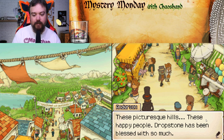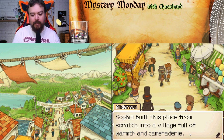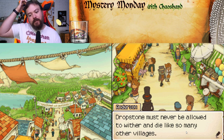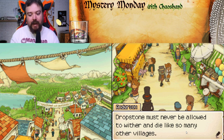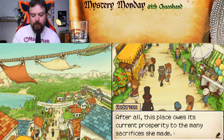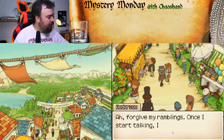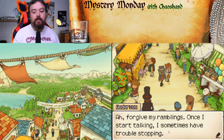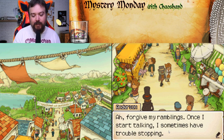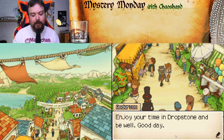These picturesque hills, these happy people. Dropstone has been blessed with so much. Sophia built this place from scratch into a village full of warmth and camaraderie. Dropstone must never be allowed to wither and die like so many other villages. After all, this place owes its current prosperity to the many sacrifices she made. Oh, forgive my ramblings. Once I start talking, I sometimes have trouble stopping. Enjoy your time in Dropstone and be well.